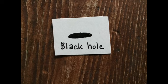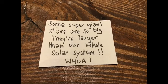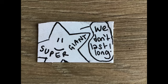The biggest stars of all are supergiants, which are so massive, they're consuming hydrogen at a really fast rate, so they burn out pretty quickly. When they detonate a supernova, they completely disintegrate in the process.